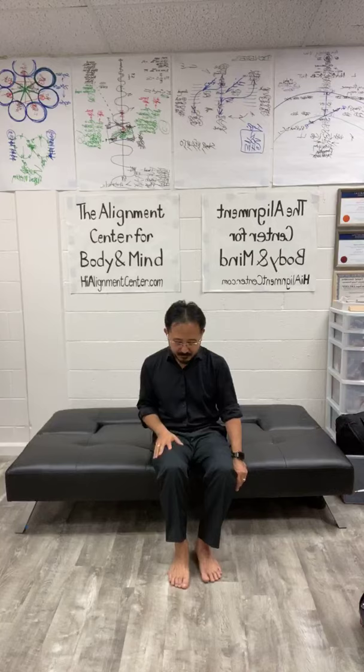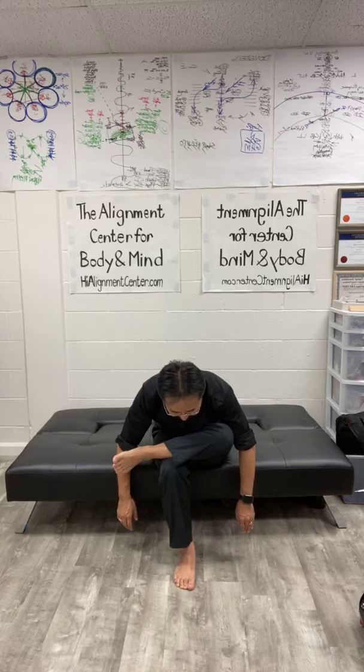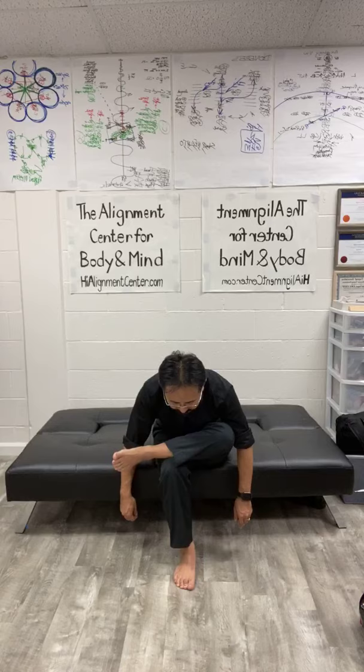Now let's do the other side. You cross your leg again and lean forward, and we're going to do this for 1 minute. And yep, the left side still feels like there's a little more there, but the left hip and the right hip are starting to feel more alike.